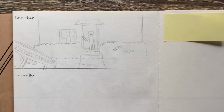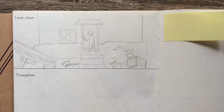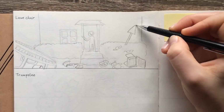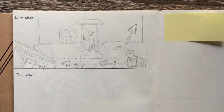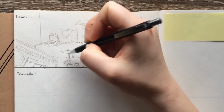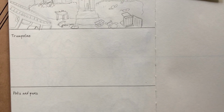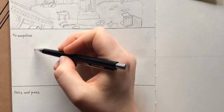So I was a little scared with the difference of the lawn chair and trampoline and then the pots and pans. My first idea was someone coming out of their house and seeing the destruction of a tornado. I thought the only way to have these items in the same image would be because of the destruction of a tornado that had tossed these items around and ended up in a yard.